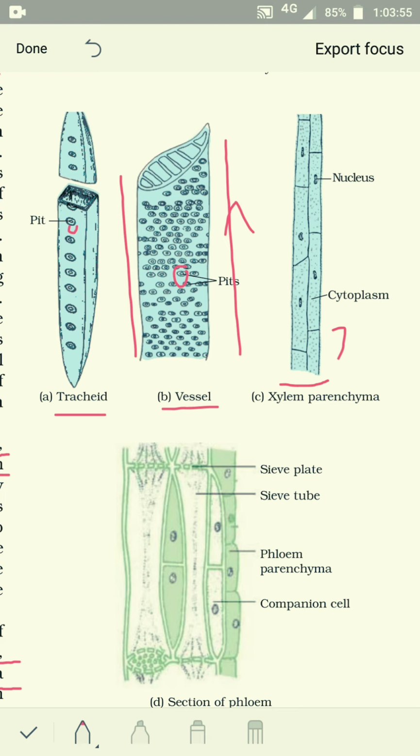These are the cells of the section of phloem. Here you see the sieve tube, this elongated part. They have a perforated plate. So this is one cell, and this is the next cell. In between is the perforated plate, which is called the sieve plate, which helps in conduction of the food. Through these pores the food can be passed from one cell to the other. This is phloem parenchyma, and this one is the companion cell. So these are the cells of phloem.